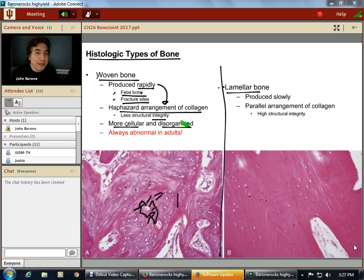Now here's the key. You should only see woven bone in fetal tissue. If you see it in adults, it's always abnormal. It must be a fracture or maybe a tumor or something, because we always find lamellar bone in adults. So woven bone in adults is always an abnormal finding. Either it's a fracture or some other pathologic condition.